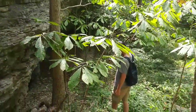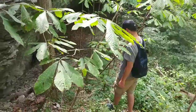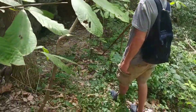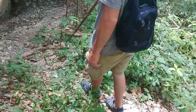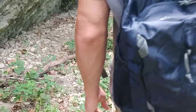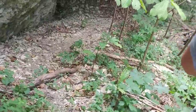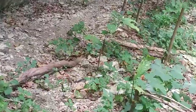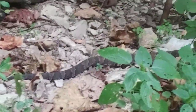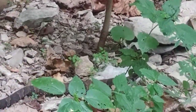Wait a minute, let me move. All right, what now? This is a prime example why you should watch your step. Baby cottonmouth right there. Oh, geez, yeah. Decent camouflage, but if you're walking quickly, you're in trouble. Well, that'd put a hurt on you. Certainly in the afternoon. Yeah. For the viewers at home, I'll zoom in. There he is. Just hanging out. Yep.